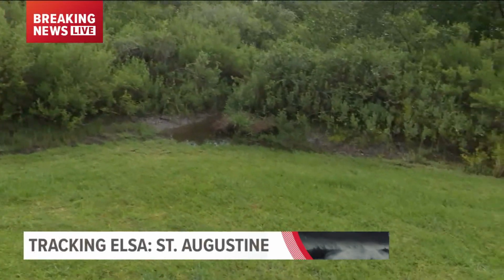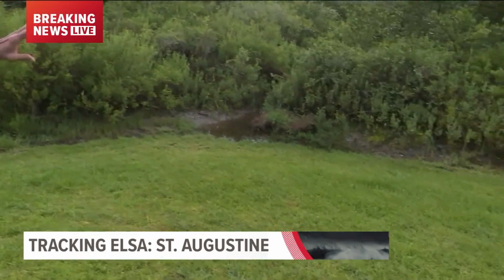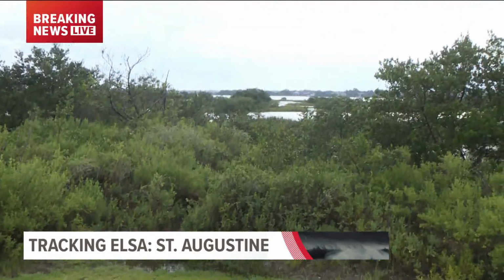Yeah, it actually does look great. We're at Coquina Park and Davis Shores, an area that's known to flood. Not a problem right now. Again, we also looked in Lincolnville. No flooding that we saw over there earlier.